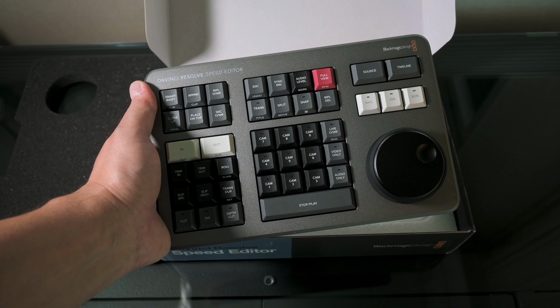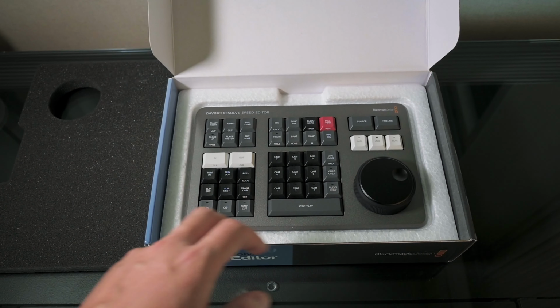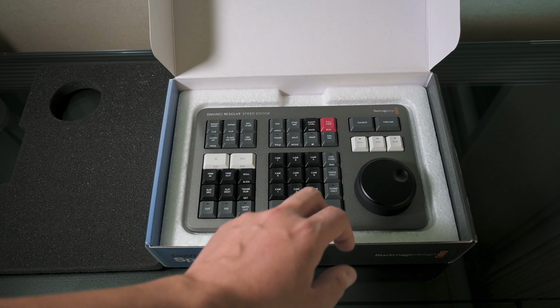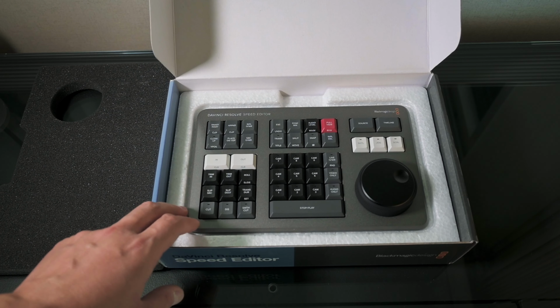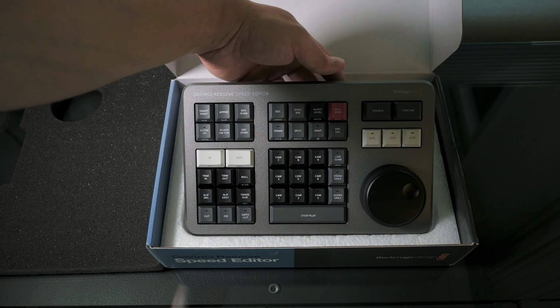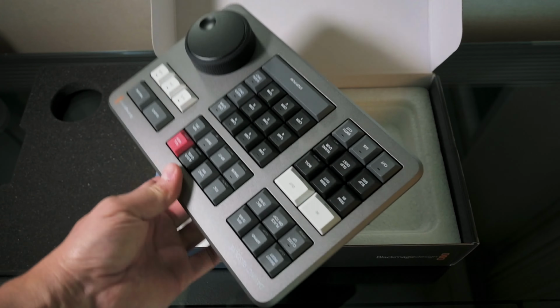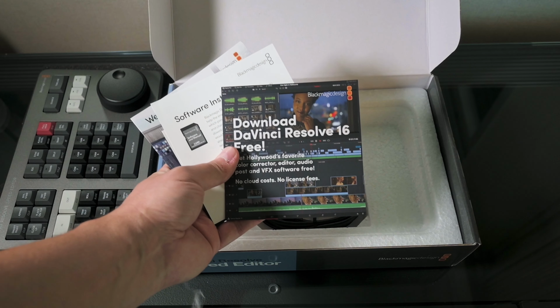I like those buttons, man. I like the way they're laid out with the colors, you know what I'm saying? You got that full view red button, in and out, the white buttons. Cam 1, cam 2, stop, play on the space bar like it is on the normal keyboard. It's a nice looking little piece of equipment, no question about it, man. Boy, I can't wait to try this out for sure. Let's see what else we got here. Just some reading materials. DaVinci Resolve 16. Now mine came with DaVinci Resolve 16.